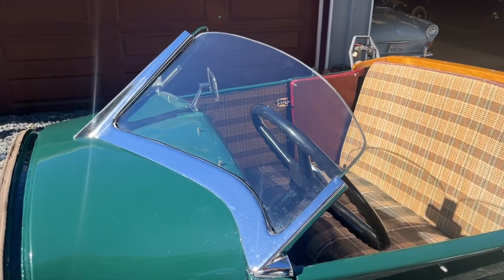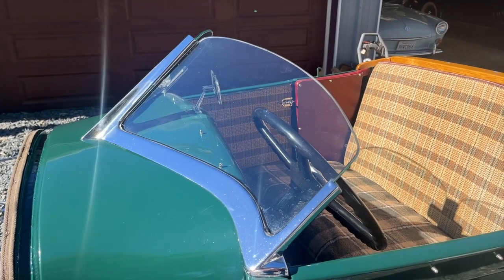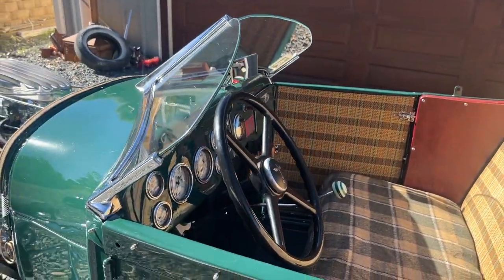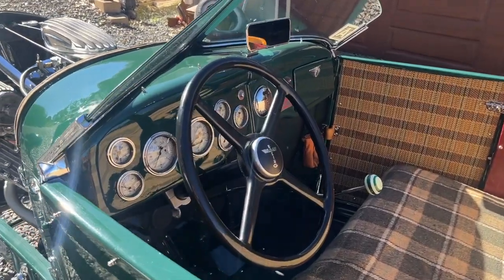In fact, I found a photo of one of these. It was dated around 1945. That had that same thing. This is a reproduction windshield here. Obviously, the glass is new, but it gives it a really rakish look. And I've got to say, behind the wheel, it actually does really good with keeping the wind off your face.